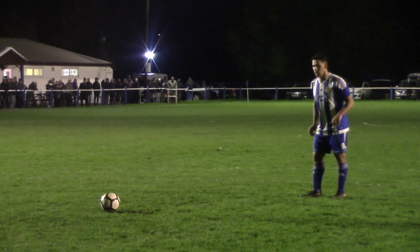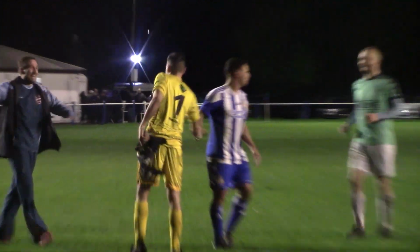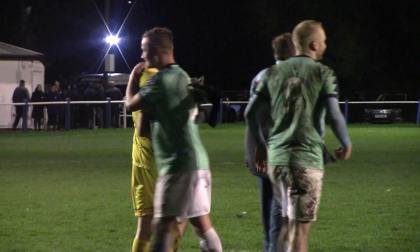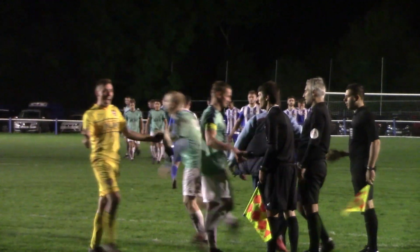Worcester have got to score now, else they are out. And it's saved! And Malvern Town, with just 2 minutes left on my camera battery, have won this penalty shootout. And brings to an end this quite crazy game. A final score here at Pershore Town of Worcester City 5, Malvern Town 5. With Malvern Town coming out victorious 5-4 on penalties. What a game that was.